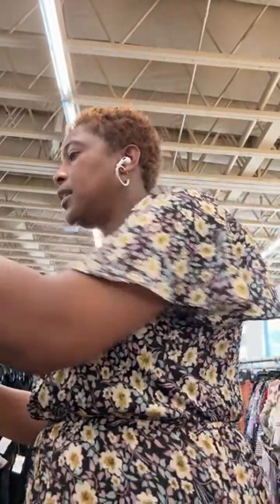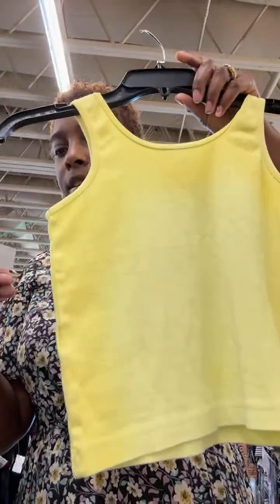This is a nice little basic tank, but this is in the wrong section. It's for kids, but it's 2.99.